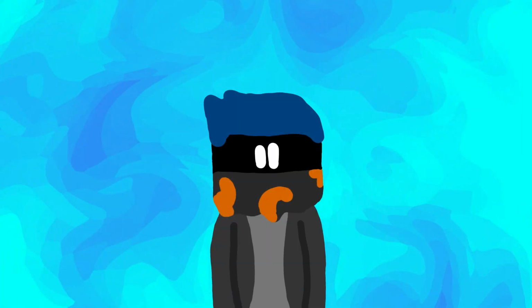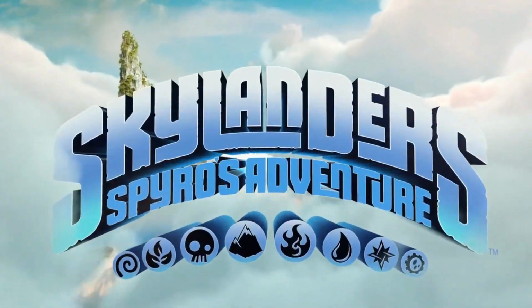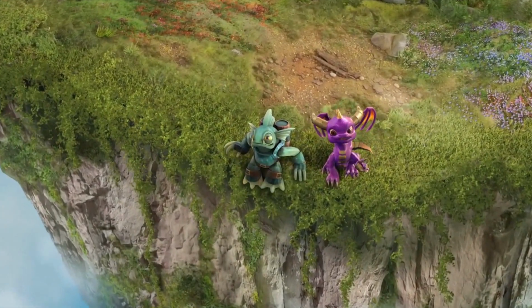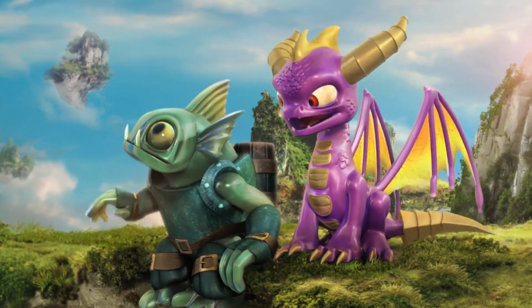Now for a quick overview of the rest of the main series Skylanders games. In Spyro's Adventure, the first game in the series, something called the Core of Light is destroyed by Chaos, allowing a big evil thing called the Darkness to take over Skylands. It's your job as a Portal Master to recover the eternal source of each element and restore the Core of Light.